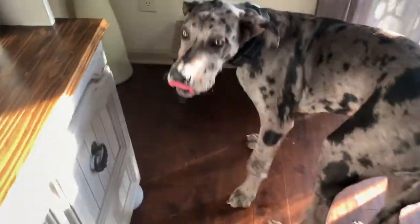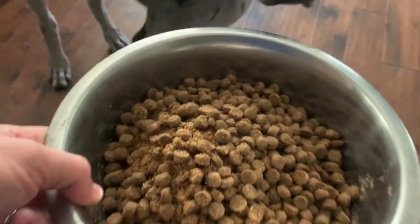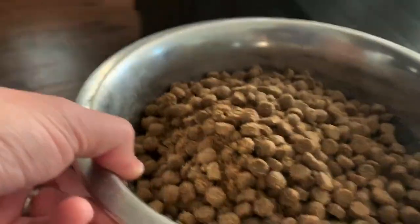I think he's hungry. You wanna go and eat? And I give him, twice a day, three big scoops. One, there he is right there. He knows it's time. Two, you like that? He's ready. Three big scoops, boom, okay? So three giant scoops a day. You want food? Okay, then we'll come over here.